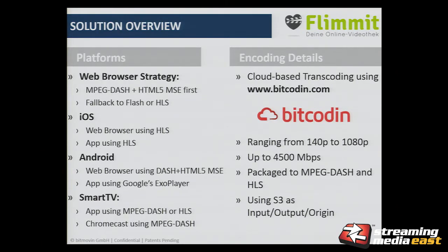On the encoding side, we used our transcoding platform. We went up to 4.5 megabit per second for 1080p, ranging from 1080p to 140p for mobile devices in terms of quality renditions. And we used MPEG-Dash and HLS and used Amazon's AWS infrastructure on the origin side and different CDNs for the distribution side.